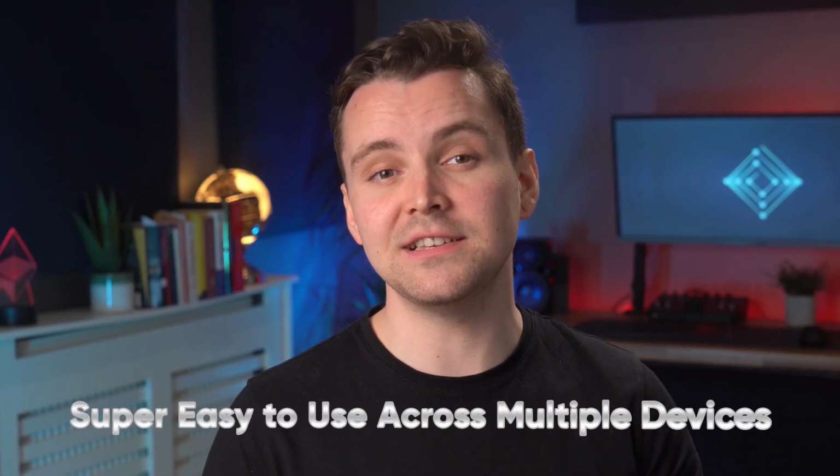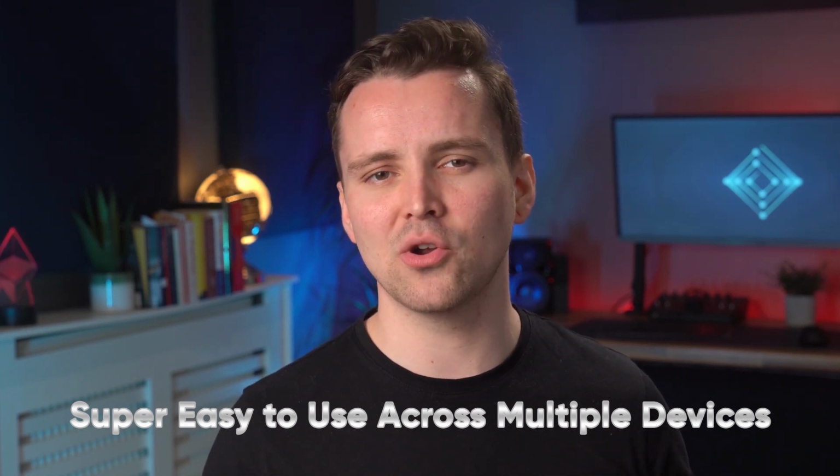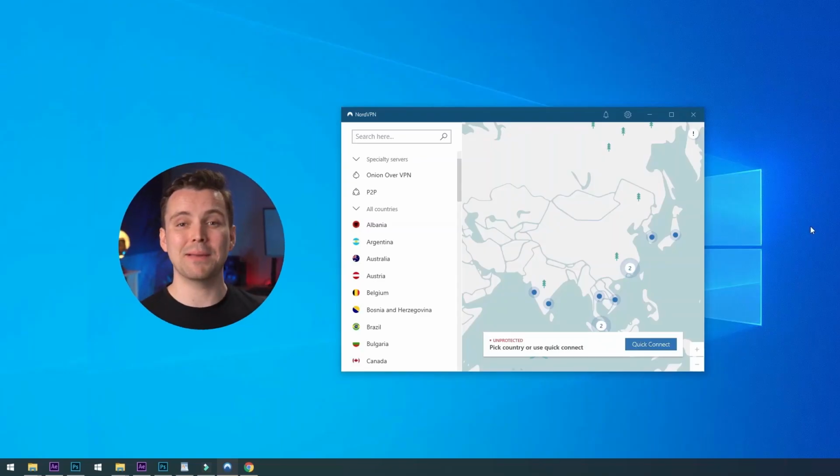Nord is also super easy to use across multiple different devices, maintaining more or less the same look and feel across both mobile and desktop. And when you're ready to connect, Nord automatically selects the best server available depending on your location. Now, this is a nice feature if you're new to using VPNs and also saves time if you're more advanced as well. Okay, so what about customer support?